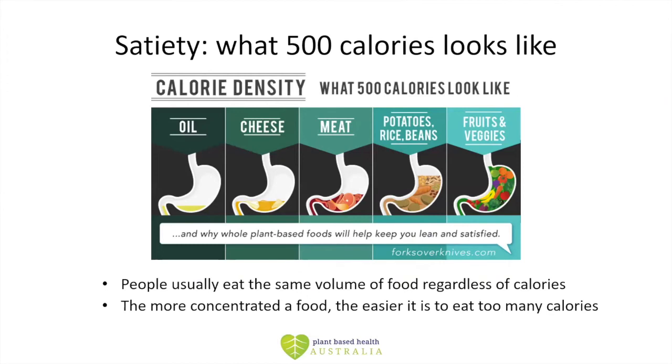And just to get an idea about calorie density in terms of the way it fits in your stomach, and coming back to that concept of satiety, we tend to eat about, now I know it varies depending on whether you're really active and male versus female, but let's say we eat a meal of about 500 calories. And what does 500 calories look like in our stomach? 500 calories of oil doesn't fill your stomach at all. 500 calories of cheese, not much more in there. 500 calories of meat and your stomach's not even half full.